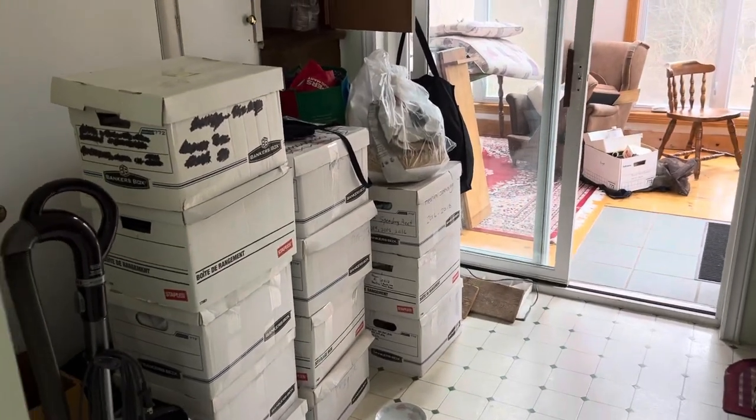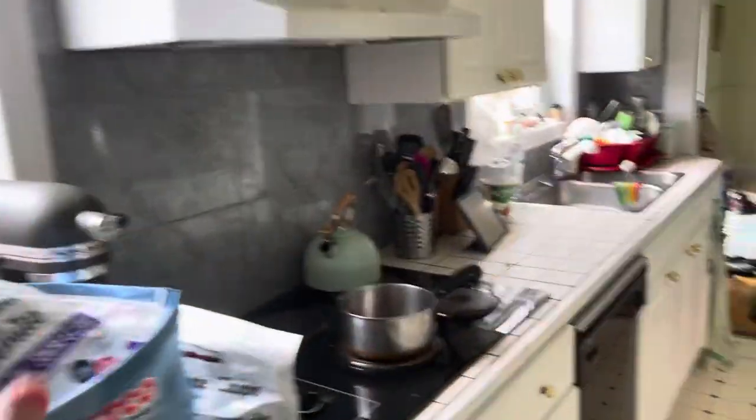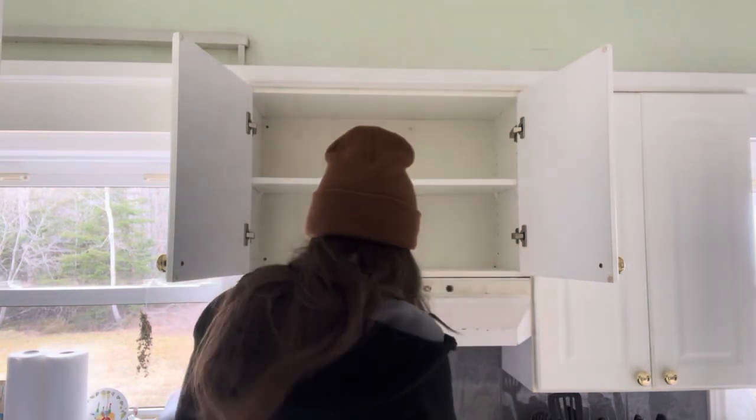Here's the sitch. That's the kitchen stuff. We're getting there. These cupboards are pretty much empty, ready to have stuff in them. So I'm gonna go through these boxes and try and get stuff out, and then we'll put stuff in here. Getting tired. Trying to unload, get the kitchen set up a little bit. So I'm gonna put the spices in.